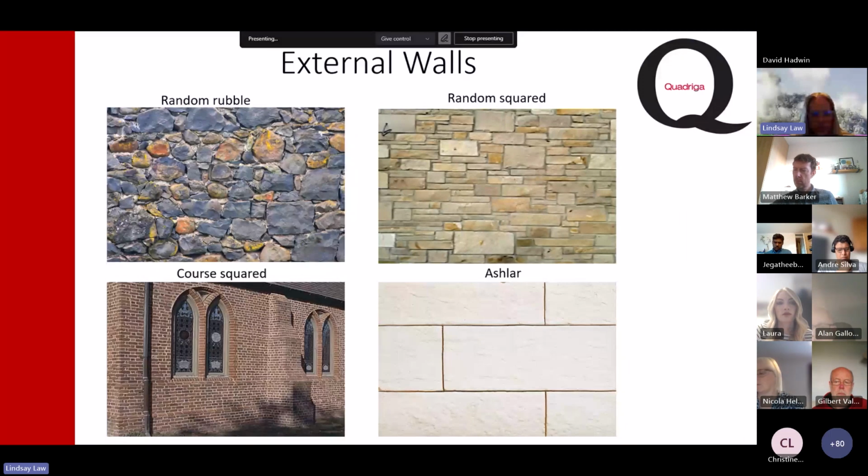We could consider reinstatement of that render to try and improve the thermal performance, and it could be desirable on both counts, on thermal performance and on significance. Just some examples there of solid walls. So we've got that random rubble there. Most basic form of that is dry stone walling, but we do see it bound by lime, random squared, and coarse squared. So we're using bricks. We're looking for evidence of stretchers and headers, and we've got the ashlar there with its very tight joints.